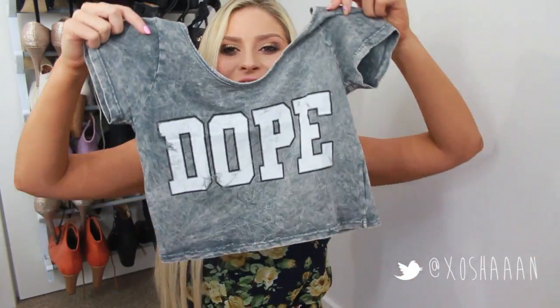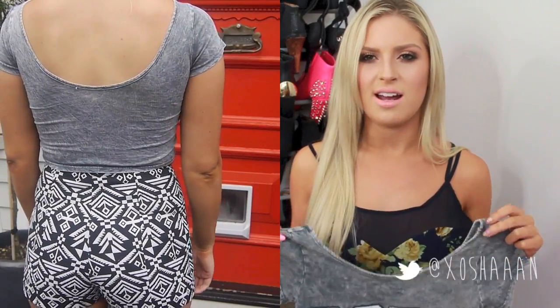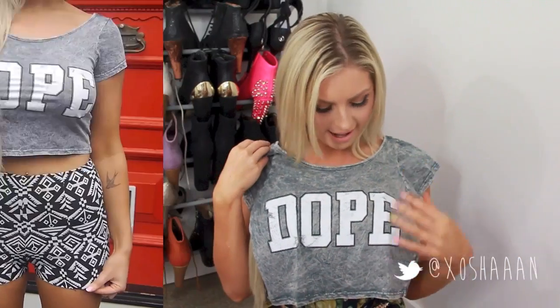Yay! I got this little crop top here. How cute! I don't usually go for stuff with words on it, but I really like the style and the colour, and I think I can get away with it with this. I love crop tops at the moment with high-waisted stuff.